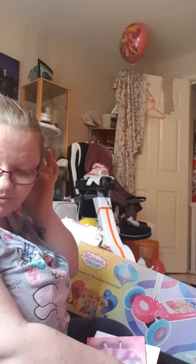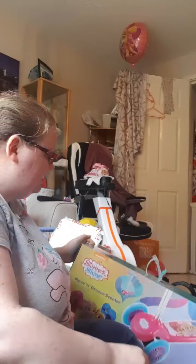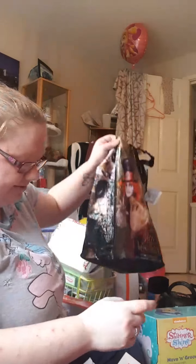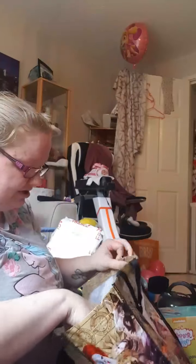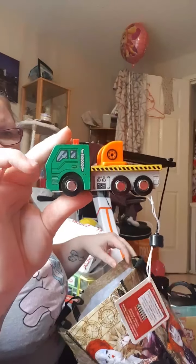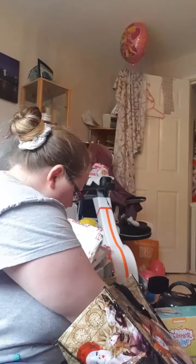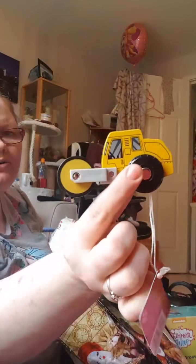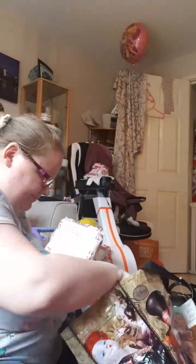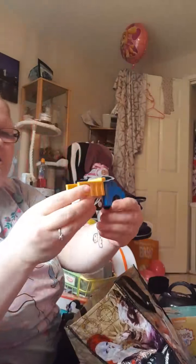We then took her to Smith's Toys because she had some birthday money from a couple of family members. And like I said, there's still bits and pieces to come. So what Libby chose was some of these to go on her train track. These were $2.99 each. So she got this one here, which is a crane. She got the road roller. She got the digger. She got the cement mixer. The dumper truck.